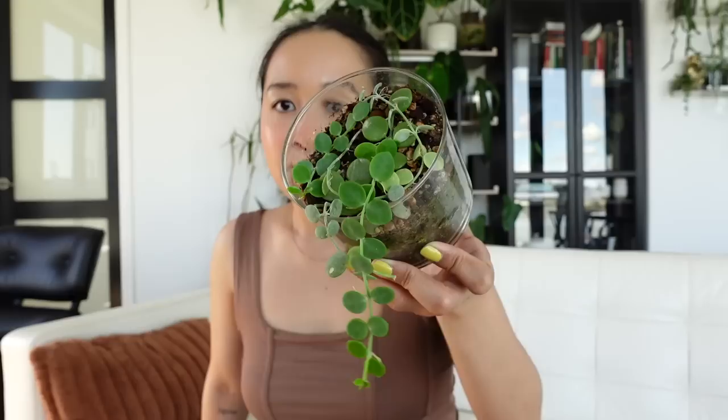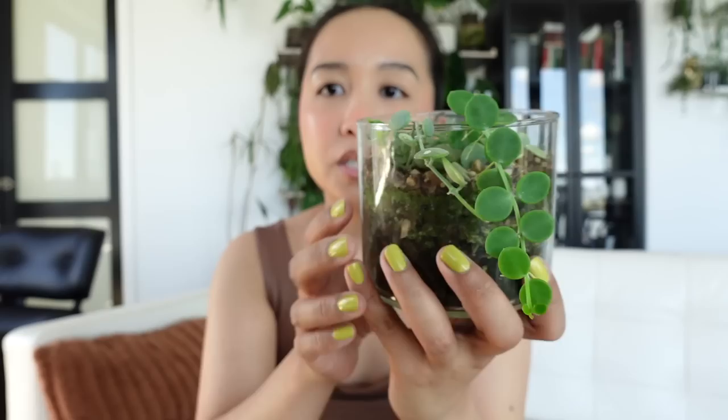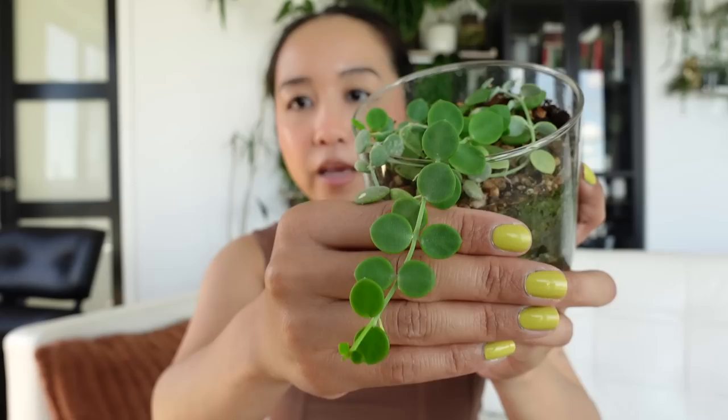So I have been using it on my Hoyas, I've been using it on my Dischidia, and it seems to like it because it's growing a lot and it's not really shedding those older leaves anymore. But yeah, still really love this one as much as I did when I first got it, because it's just the perfect little coin-like plant. Look at it. Look at her. And the leaves are so thick and juicy and meaty and delightful.